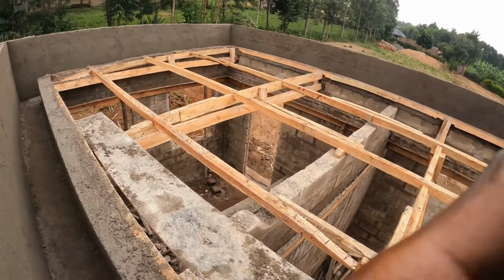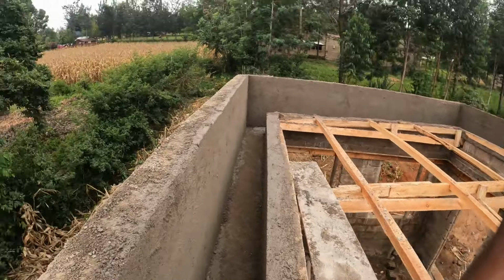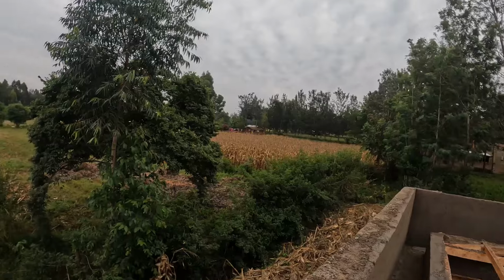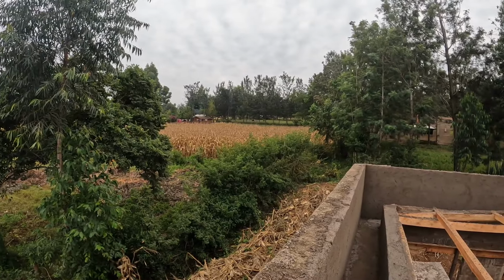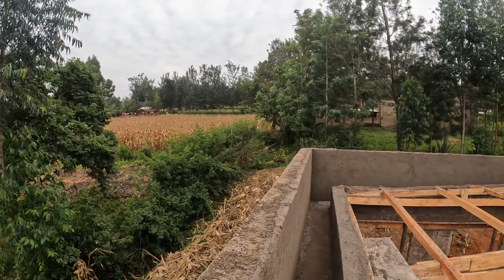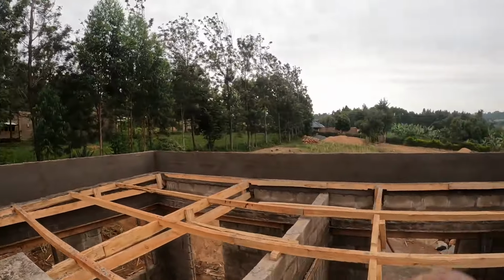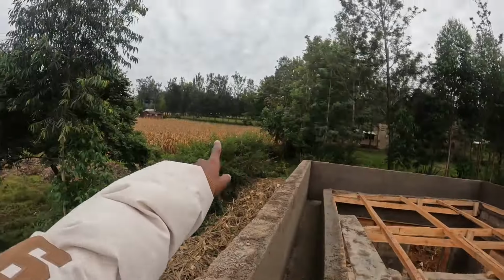And if you're putting a slab, I think you use this marine board. I heard them being called marine board, I'm not sure. And here they are harvesting corn. So they are going plowing, plowing part two. So let me go down. Those cows were being taken to be grazed over there. Let's go down.